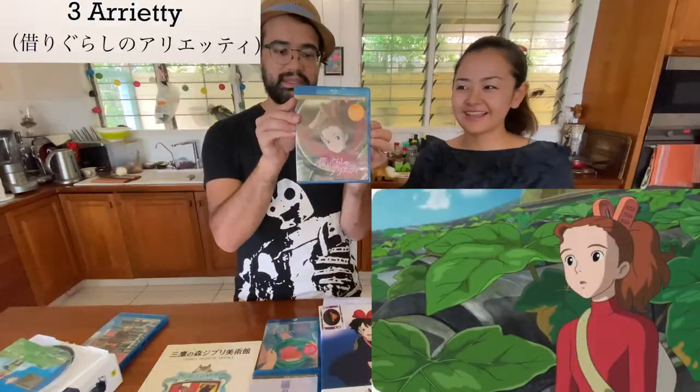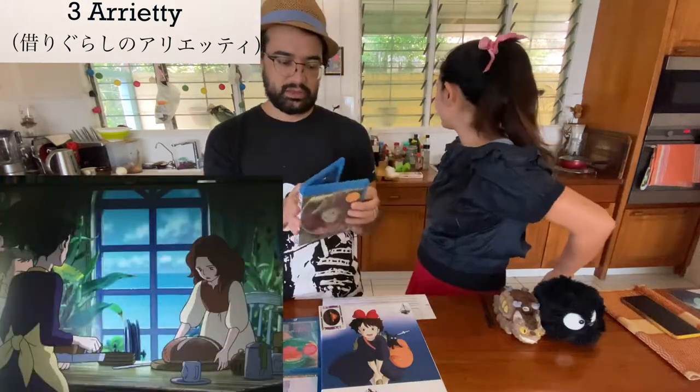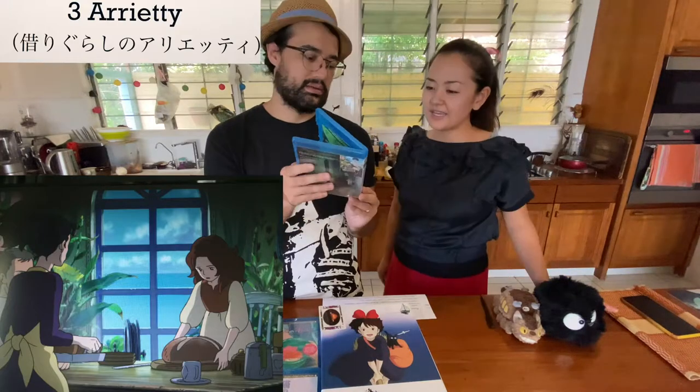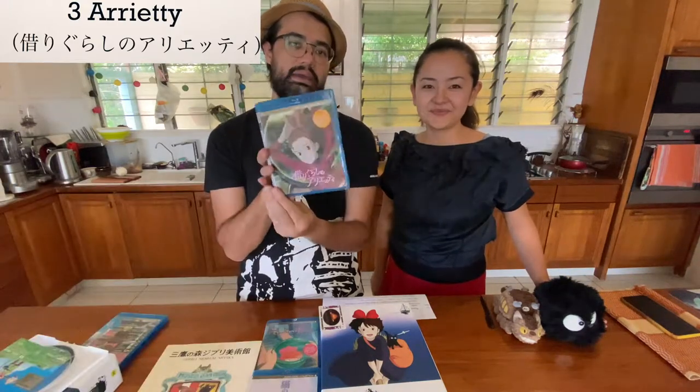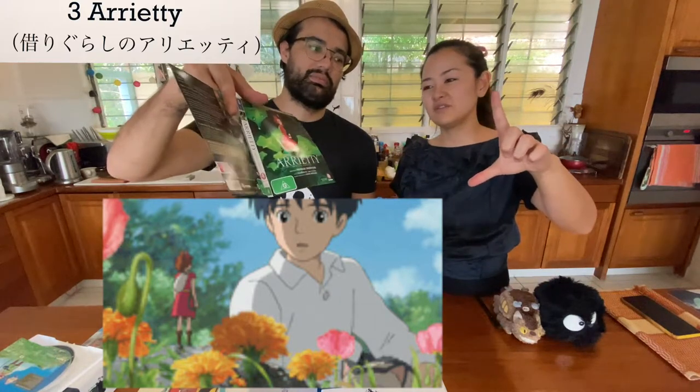Next up, Arrietty. We are going to be making a cream stew from Arrietty. So the Japanese name is Karigurashi no Arrietty. So how tall is she, like this tall? About that big.